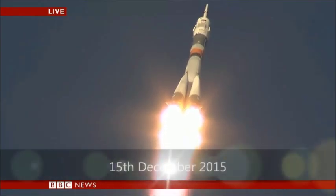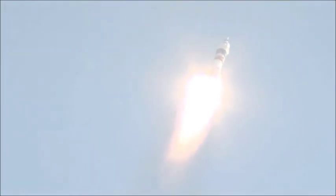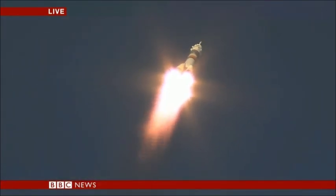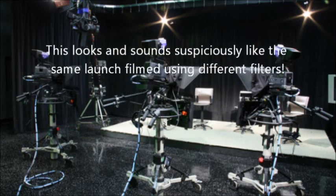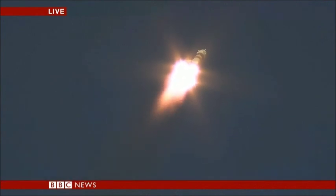Good first stage performance. Soyuz delivering 930,000 pounds of thrust from its four boosters and single engine. The first stage of the Soyuz measured 68 feet in length and 24 feet in diameter, and it burns liquid fuel for the first 2 minutes and 6 seconds of flight. Stabilization is performing as planned.